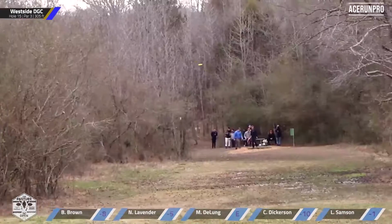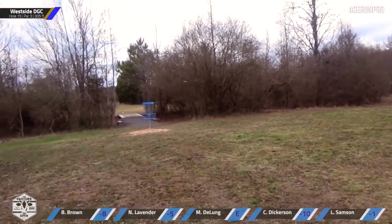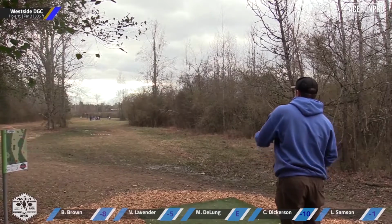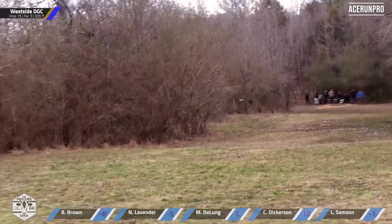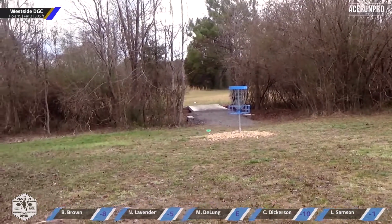Typical play here is a nice flex sidearm. Looks like Chris is going with an understable putter. Not a bad play either. It's a little bit blind from the tee pad. You can't really see that basket right there. Yep, he'll give himself a circle edge look. BB going with the sidearm. Both are obviously viable plays, as you can see.